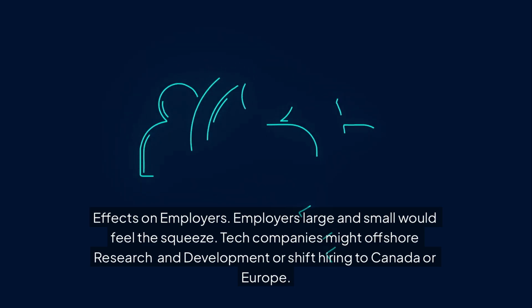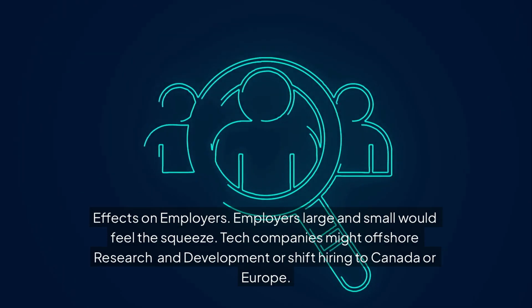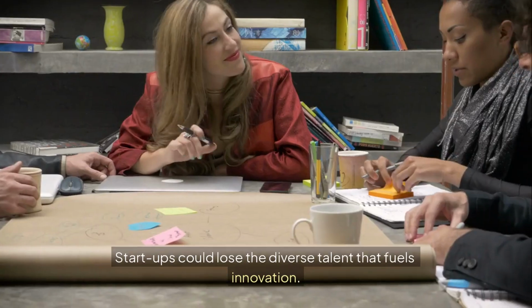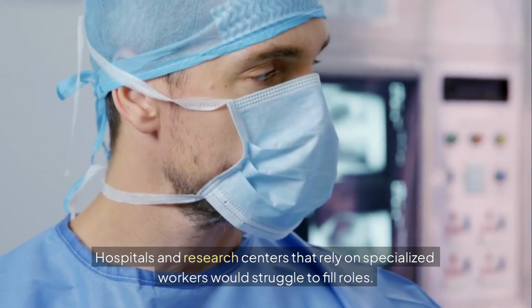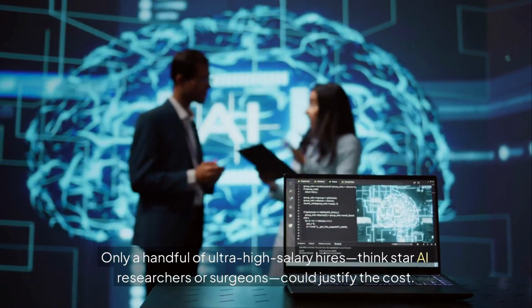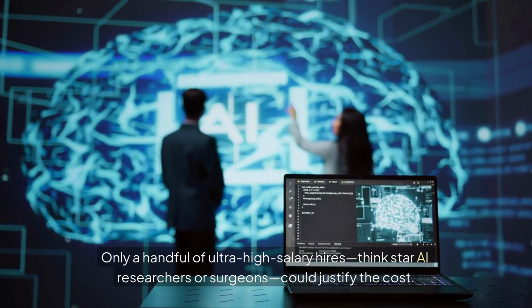Effects on employers. Employers large and small would feel the squeeze. Tech companies might offshore research and development or shift hiring to Canada or Europe. Startups could lose the diverse talent that fuels innovation. Hospitals and research centers that rely on specialized workers would struggle to fill roles. Only a handful of ultra-high salary hires, think star AI researchers or surgeons, could justify the cost.